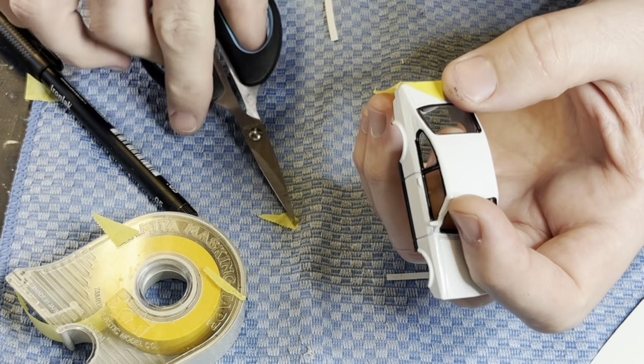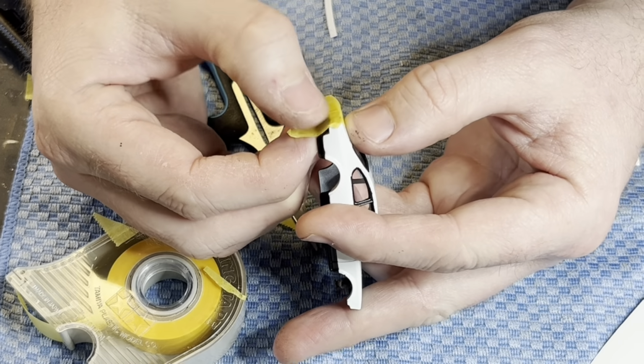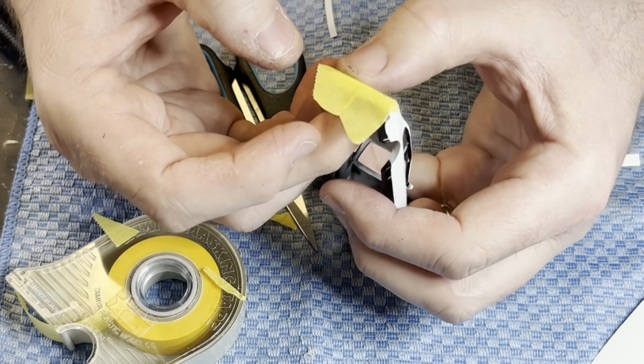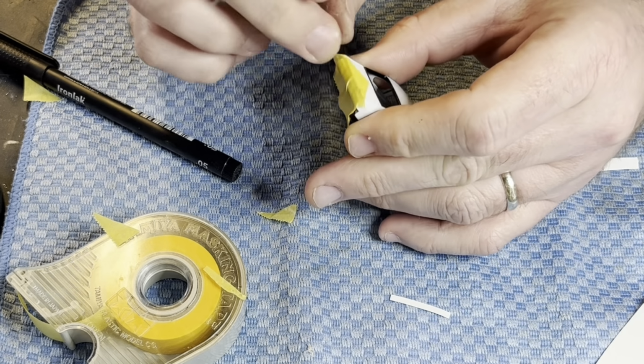Now masking off for the red. I'm not going to lie to you viewers, I did entirely paint this car and get half the decals on it, and then I stripped it and started again because it just looked awful. It wasn't neat enough.